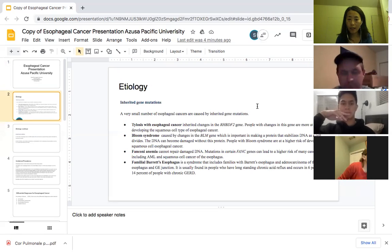So here are four gene mutations due to inheritance. First one is tylosis with esophageal cancer: inherited changes in the RHBDF2 gene. People with changes in this gene are more at risk of developing the squamous cell type of esophageal cancer. Then Bloom syndrome, caused by changes in the BLM gene, which is important in making a protein that stabilizes DNA as a cell divides. The DNA can become damaged without this protein. People with Bloom syndrome are at a higher risk of developing squamous cell esophageal cancer.